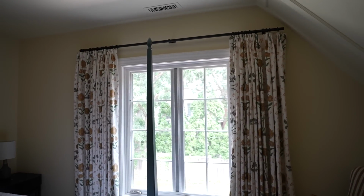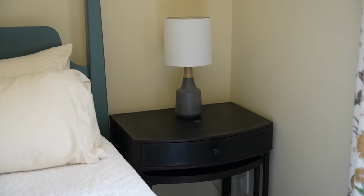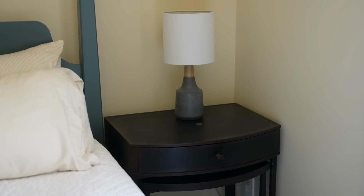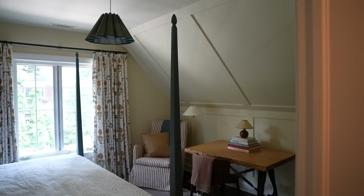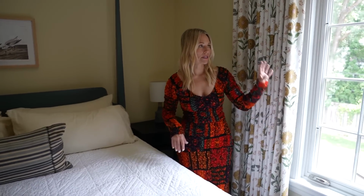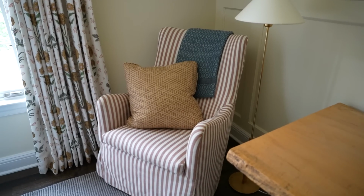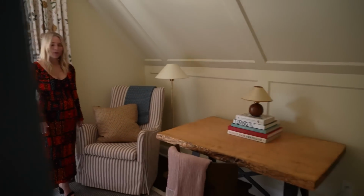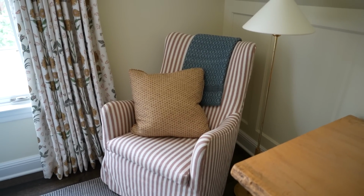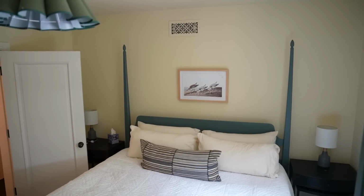I think there's a country quality to this a little bit, and maybe it's the color palette. We've got metal side tables. We've got some wood notes at the desk, a little industrial, a little rustic, but alongside some polished elements like custom drapery and this really chic slip-covered rocking chair in the corner. So it's a little sweet, it's a little cozy, and definitely feels like a little bit of a vacation from the rest of the house in some ways.